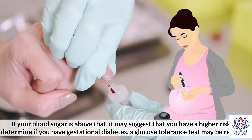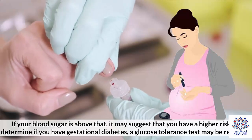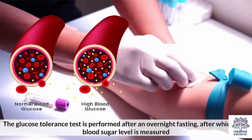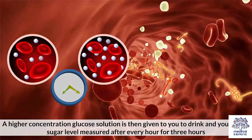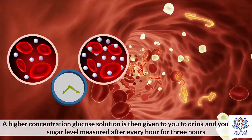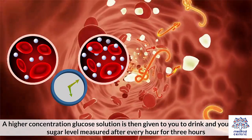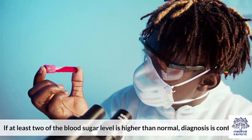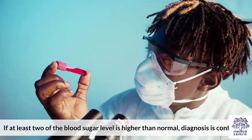To determine if you have gestational diabetes, a glucose tolerance test may be required. The glucose tolerance test is performed after an overnight fast, after which your blood sugar level is measured. A higher concentration glucose solution is then given to you to drink, and your blood sugar level is measured every hour for 3 hours. If at least 2 of the blood sugar levels are higher than normal, diagnosis is confirmed.